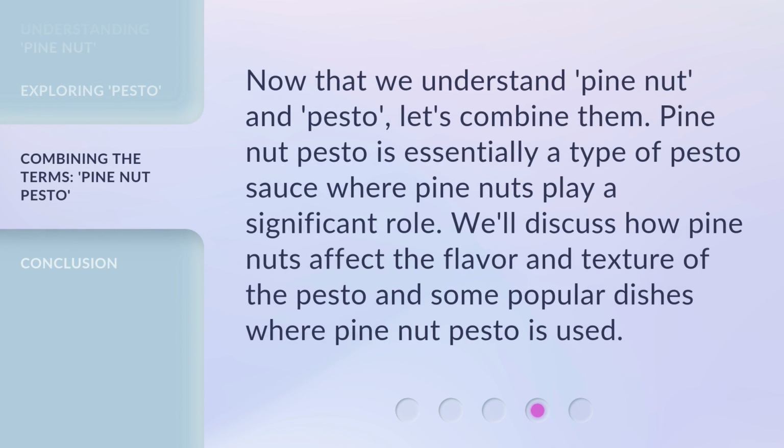Now that we understand pine nut and pesto, let's combine them. Pine nut pesto is essentially a type of pesto sauce where pine nuts play a significant role. We'll discuss how pine nuts affect the flavor and texture of the pesto and some popular dishes where pine nut pesto is used.